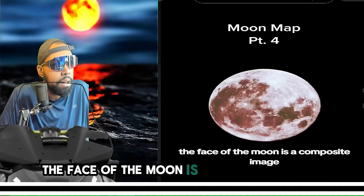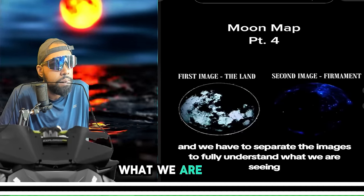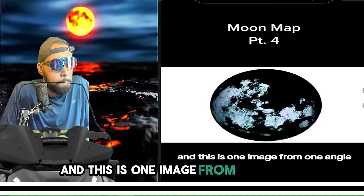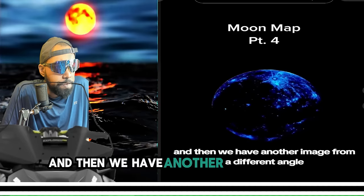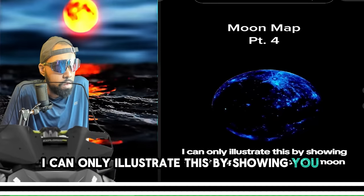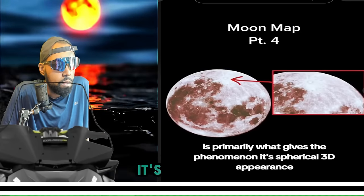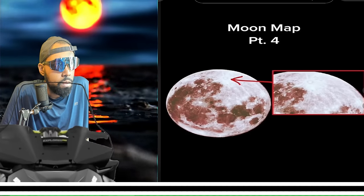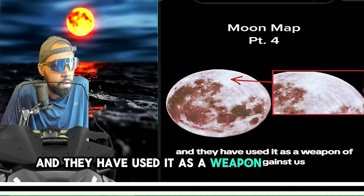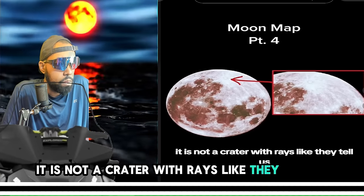The face of the moon is a composite image, and we have to separate the images to fully understand what we are seeing. We have the landmass of the greater realm, and this is one image from one angle. And then we have another image from a different angle. I can only illustrate this by showing you. This specific area of the moon is primarily what gives the phenomenon its spherical 3D appearance. The heliocentric liars love this area of the moon, and they have used it as a weapon of deceit against us. It is not a crater with rays, like they tell us.